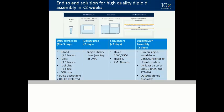So with that, I'll just summarize our overall workflow. We've got an end-to-end solution where we think within about 2 weeks, or a little bit less than 2 weeks, we can get to full assembly of a diploid human organism. DNA extraction, given all the different types of species that are out there, will vary based on how you're doing the extraction. Gel plugs give you the highest quality DNA but take quite a bit of time, while standard extraction from blood or cells takes a matter of hours. We'd like to get DNA that's greater than 100 kb, but we can probably accept things that are 50 kb or higher. The metrics that I showed in the previous table will definitely suffer as the DNA length gets shorter.